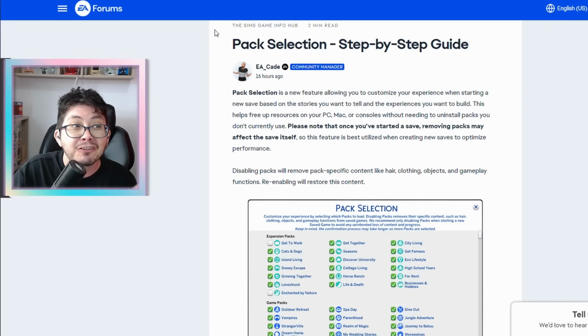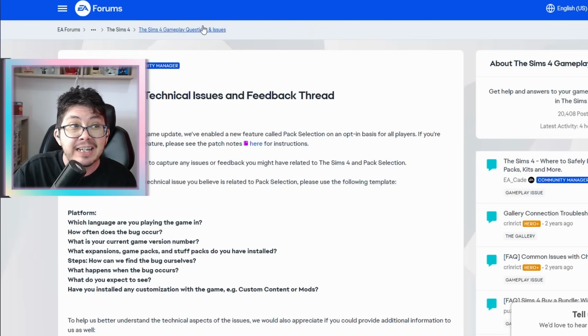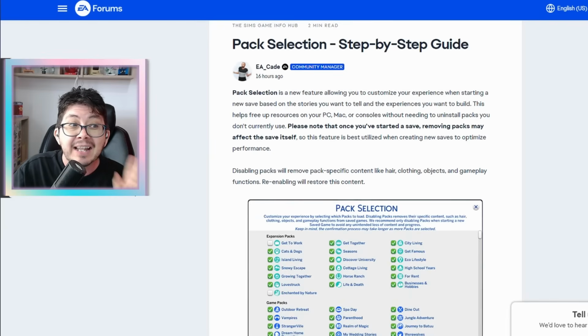EAcade has written 3 different guides over on the official EA forum. So we're going to go over this. And he says in the step-by-step guide that pack selection is a new feature allowing you to customize your experience when starting a new save based on the stories you want to tell and the experiences you want to build.